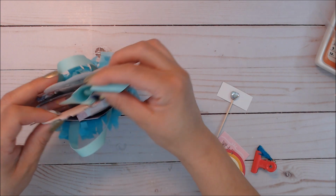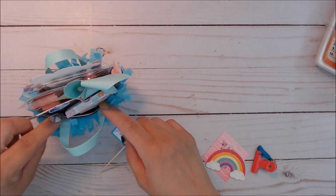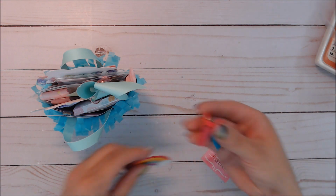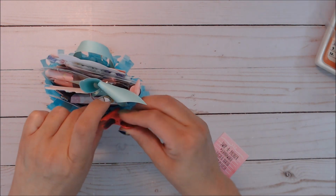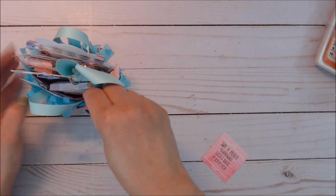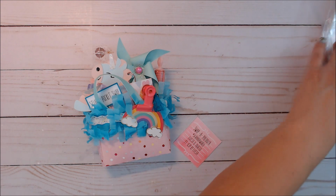I'm going to make sure that goes down as far as I can go for the packaging. And then my sign. And then we're just going to clip this back on. Try to make everything usable for the end. And that's it. So I'll just finish packing this off camera.